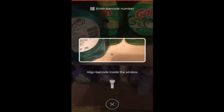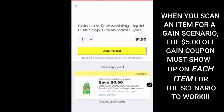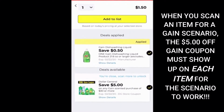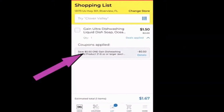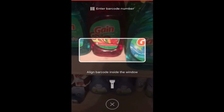I'm going to scan a few items from my stockpile to show you what we're looking for. First, let's scan this bottle of Gain dish soap. You'll see that there's a 50-cent coupon attaching to it, as well as the Gain 5 off 30 coupon. So you could use this item in a Gain scenario. Now let's add it to our cart. If we click right here where it says deals applied, it'll drop down and show you the coupon attached to that item. Let's go back up here and hit the scanner again, and we're going to scan another item.